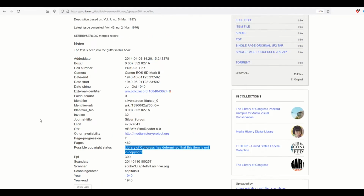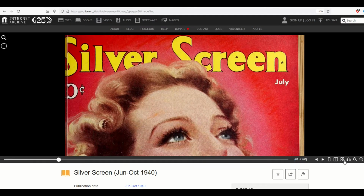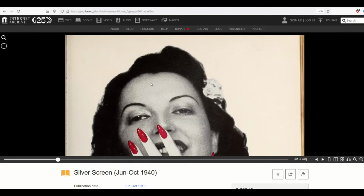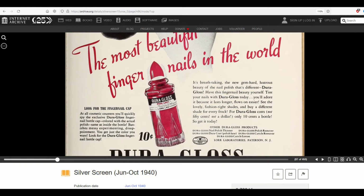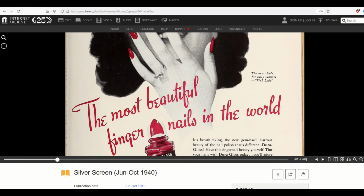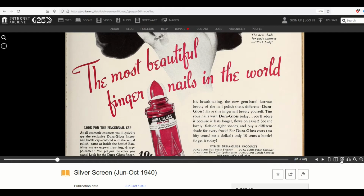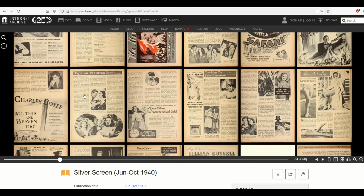Now, I do want to point out that you do need to be careful, though, when you're using old magazines, because what might happen is, and I'm just going to click on this one here, the most beautiful fingernails in the world. If Duragloss is an existing company, then they may have a trademark. So you wouldn't want to use this for artwork if it includes trademarked items. However, the actual images here of old actors, these are basically public domain.